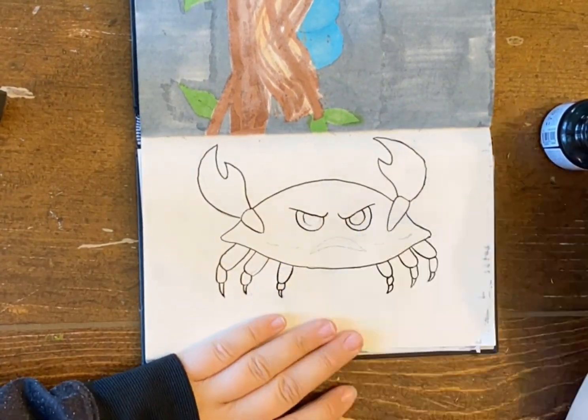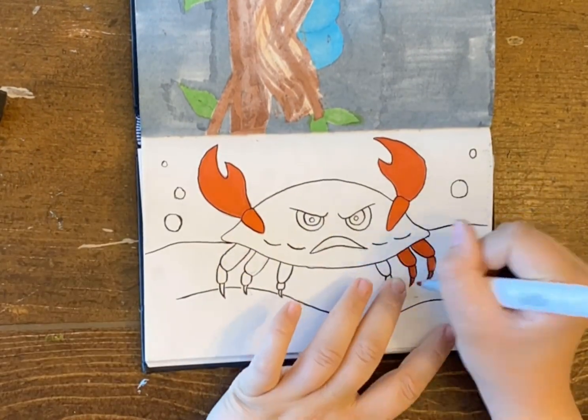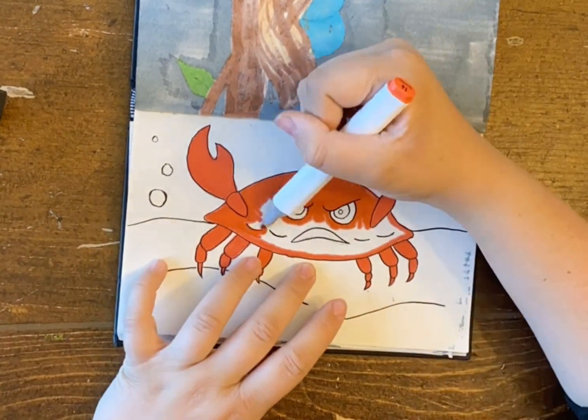Day 10, the prompt was crabby, so I drew a crab with a crabby face. So yeah, this is also one of my favorites. I don't know why, it's just really cool.